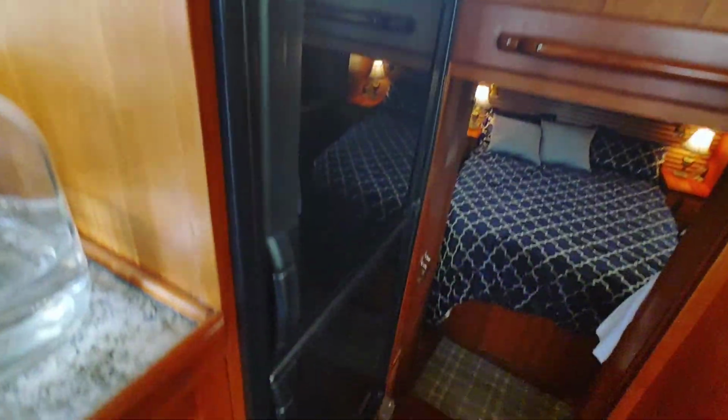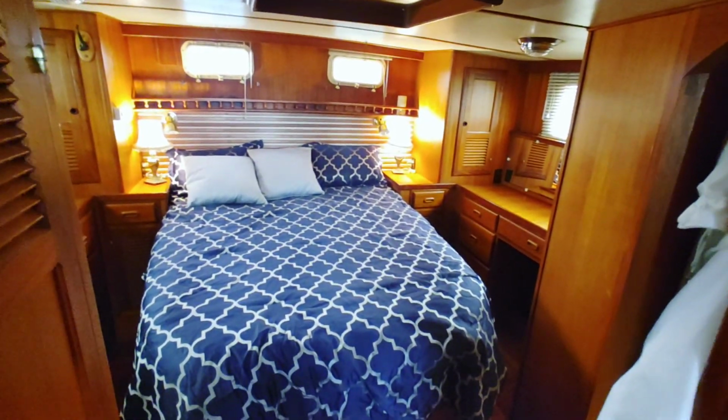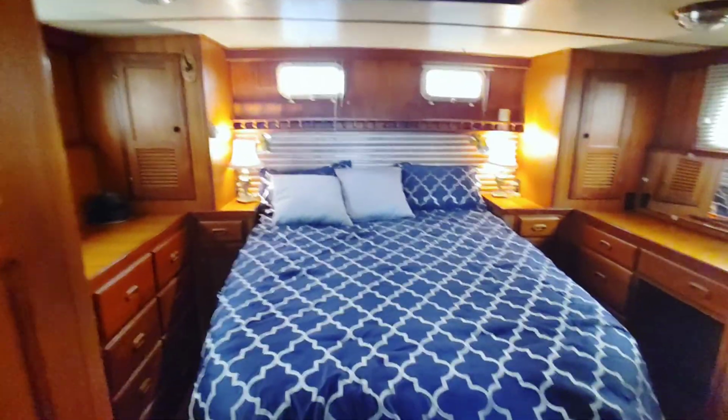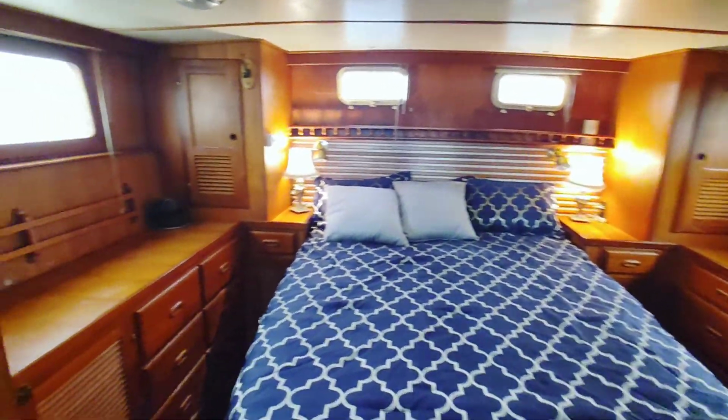Refrigeration, I believe the owner had replaced. Has an ice maker as well that would need to have a replacement in it. I think the unit's like $200. Not the biggest deal. Again, with this aft deck down below, you have a very impressive master bedroom.